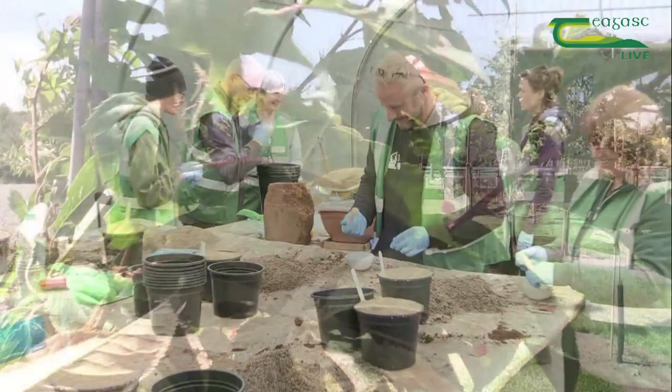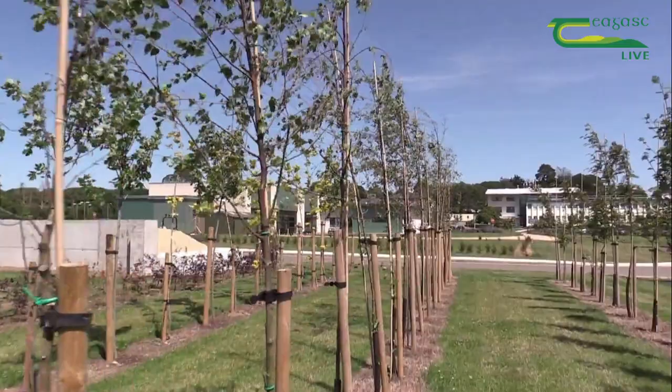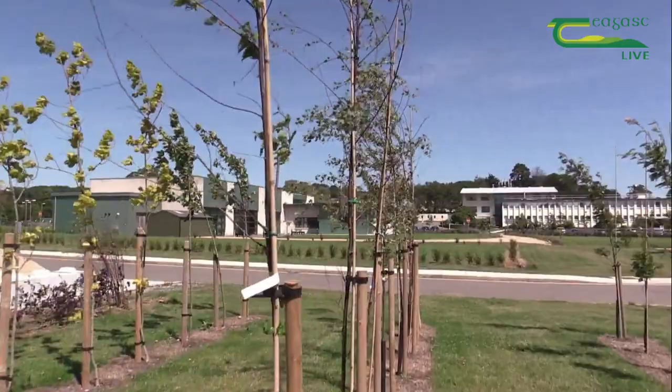The field nursery that we have beside us here allows for learning in the pruning and training of commercial crops of trees from the very early stages of production right up to the final stages of production, making it possible for students to work with not just a range of tree types, but also a range of saleable ages.